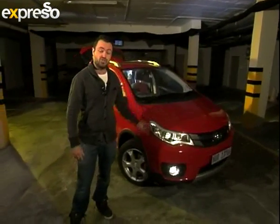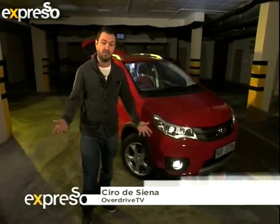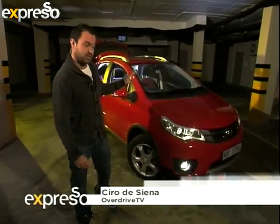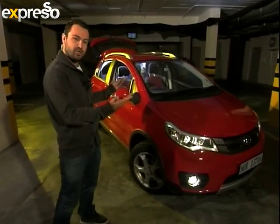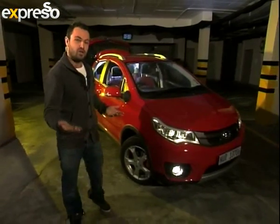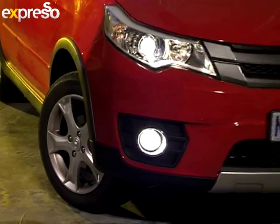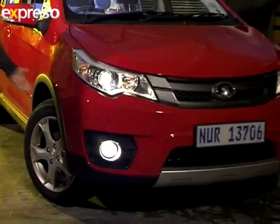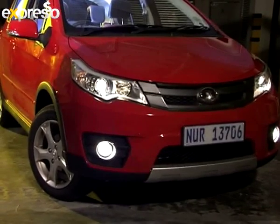This is the new GWM C20R, and I have no idea what that means, and they didn't explain it in the press release, but it's based on their popular C10 hatch, except this one is raised a bit, so if you need to tackle that odd gravel road, it's got that little bit of extra suspension. They've done a little bit of changes around the front end here, and you can see quite a bit of black cladding to toughen it up. But let's have a look at the interior.